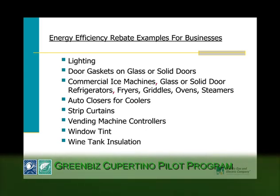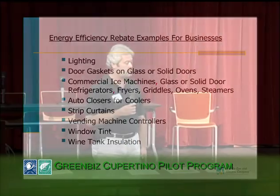Gaskets for doors, whether they're solid or glass, that's very important with refrigeration. You don't want cold air getting out, which is just costing you money. We have auto closers for doors, so if someone forgets to close the refrigeration door, it helps the door stay shut. Strip curtains, window tint, wine tank insulation. There's, of course, many more that aren't represented here. We have a lot of information in our catalogs, which I can help you with as well.